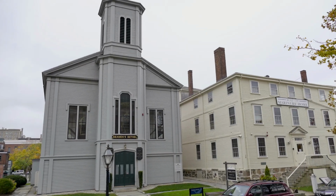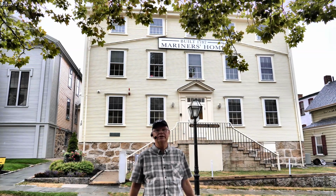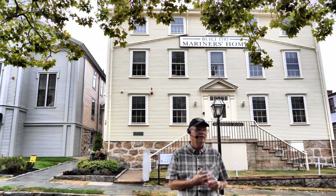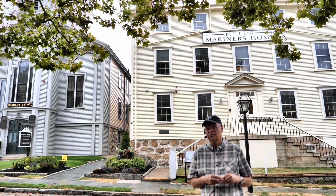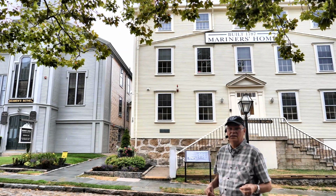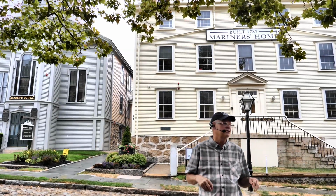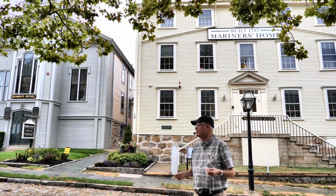Seamen's Bethel, probably the most iconic building in the district, immortalized by Herman Melville in Moby Dick, built in the 1830s originally. It was a Greek Revival style, but had a major fire in the 1860s and was sort of remodeled. It has more Gothic features now, I think, than it did. Anyway, beautiful building, lots of history.